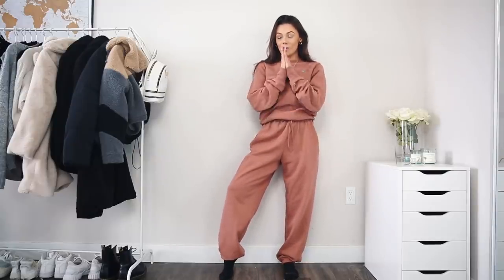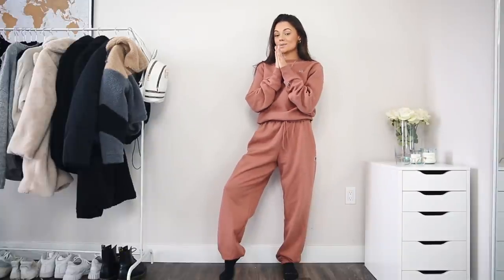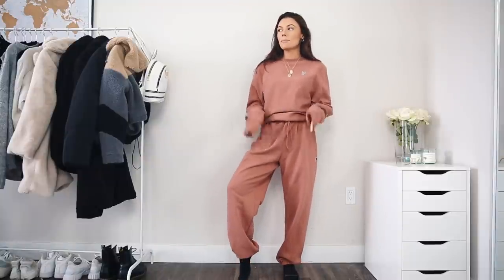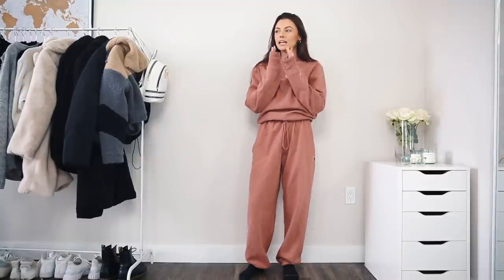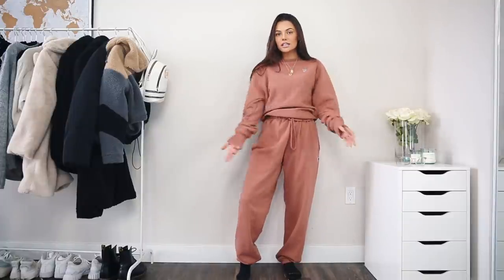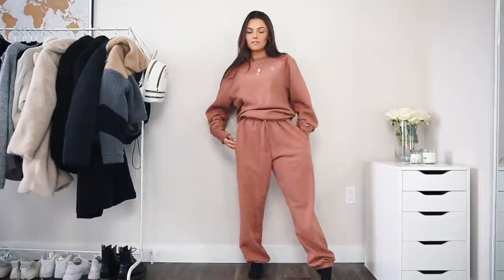Outfit number three, I'm styling this sweat outfit, and oh my gosh, I'm obsessed with this color. This is like giving me aesthetic vibes. I did get the pants in a medium. I do wish that I got them in a small or an extra small just so they're a little bit more fitted. But if you are into the baggier look, these are the perfect size.